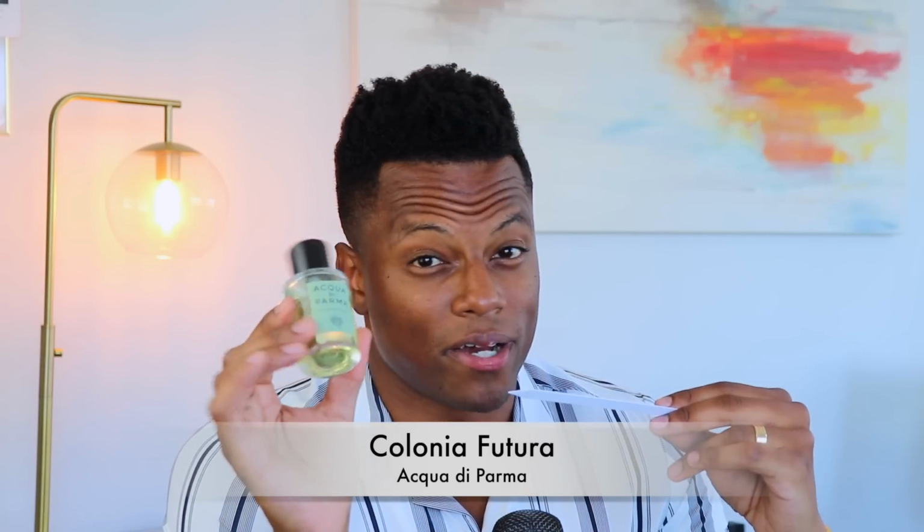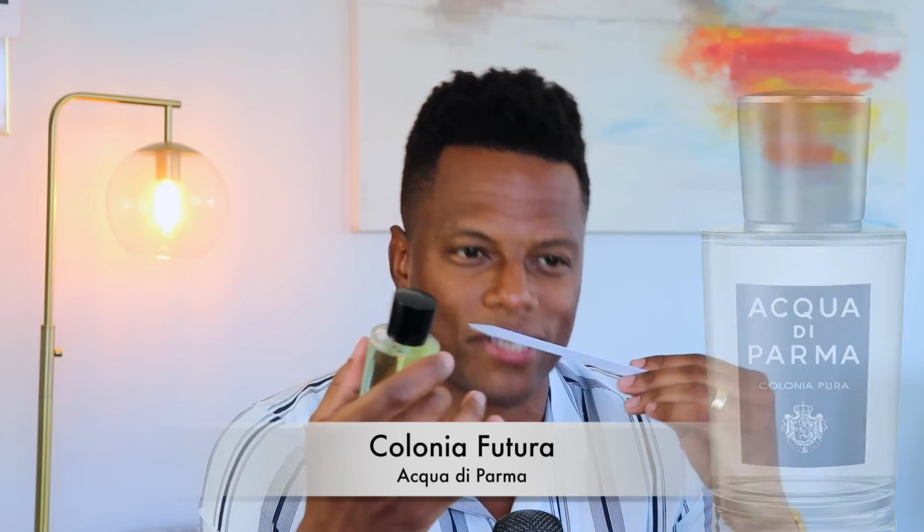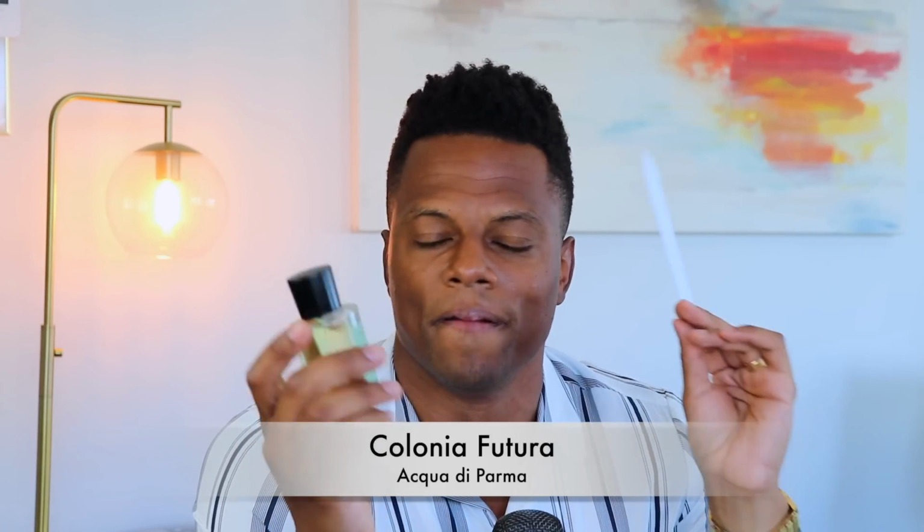Not that I was thinking it'd be juvenile, but with a lot of Acqua di Parma's more recent releases in the Colonia collection, I remember smelling Colonia Pura, and I was just not really impressed by that. It was just like, okay, this is fresh. It was nice, easy to wear, but fine. This has some heritage to it. It actually has some personality, something that reminds me of the original Colonia. It does smell a little bit more mature than I was expecting.